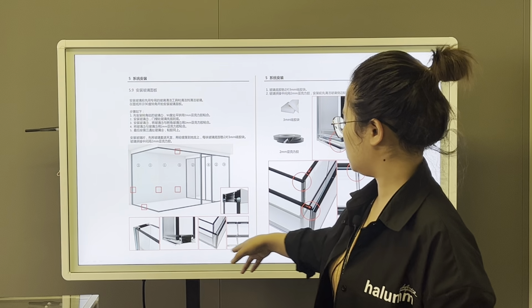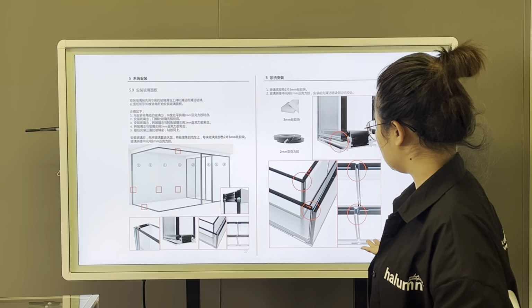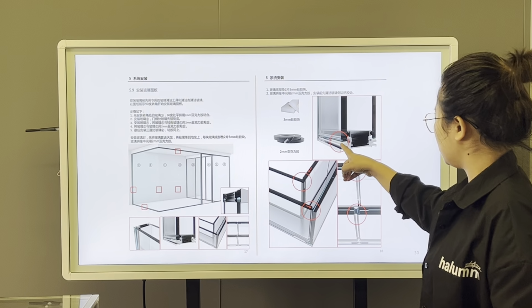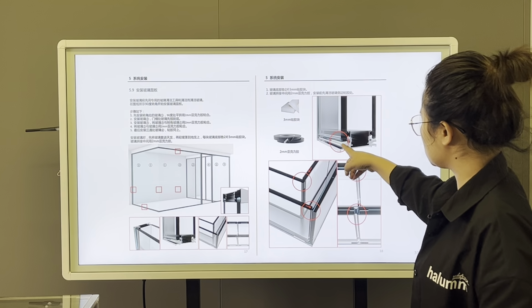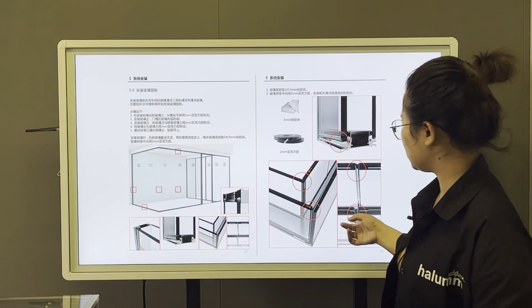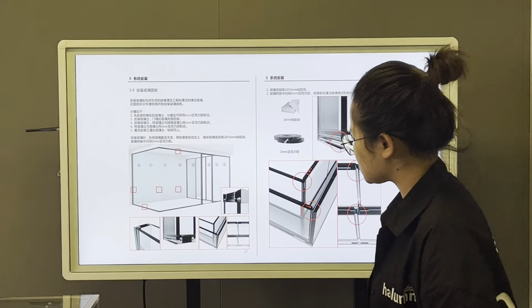Here is some installation data. I wonder if you can see it clearly. Here we have some inserts on the bottom of the glass, and also the glass joint is different from the European system.